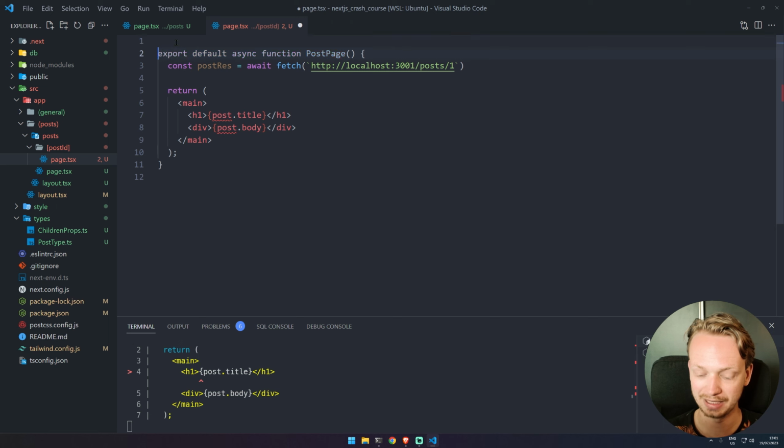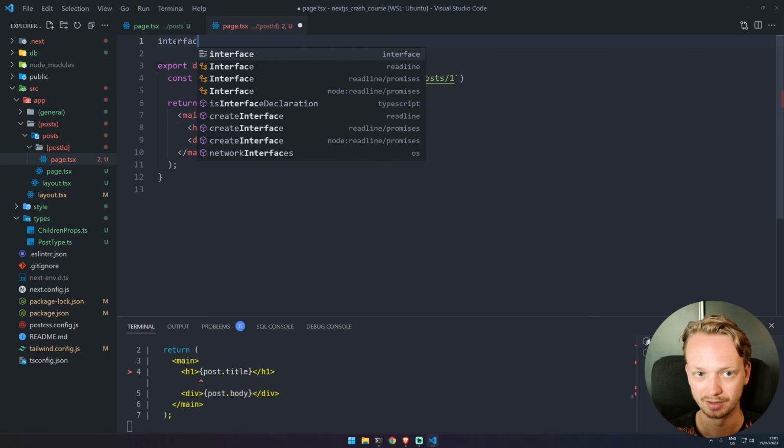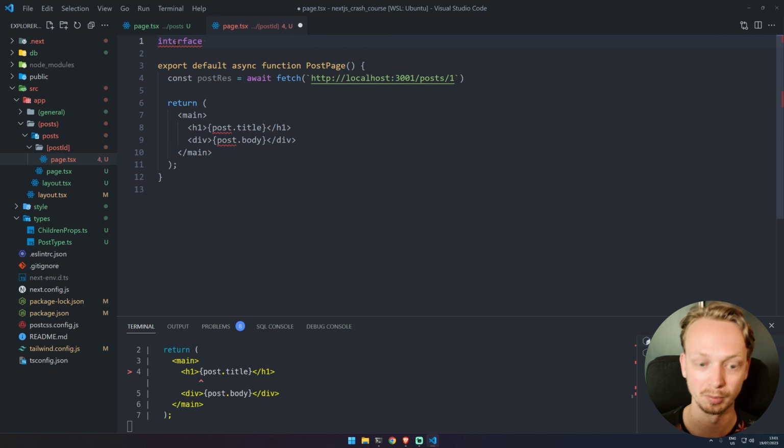So let's go and make another interface for defining the type of that props. And I'm going to call this the ParamsProps.